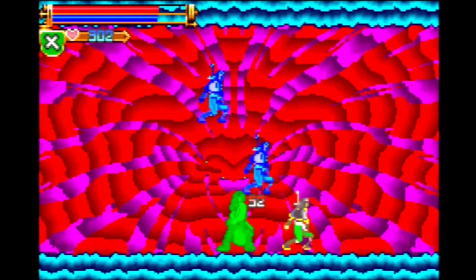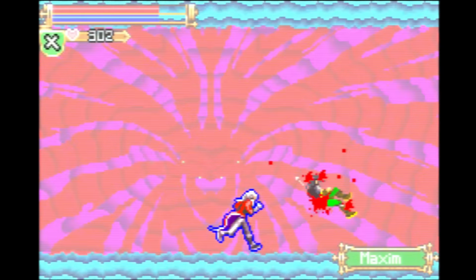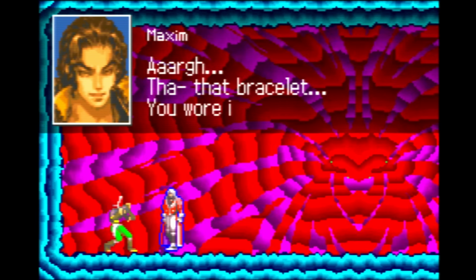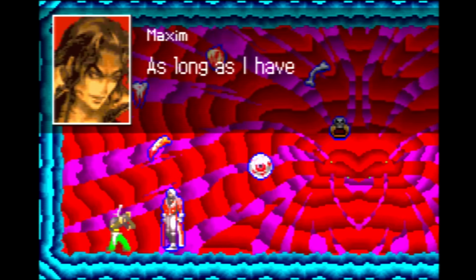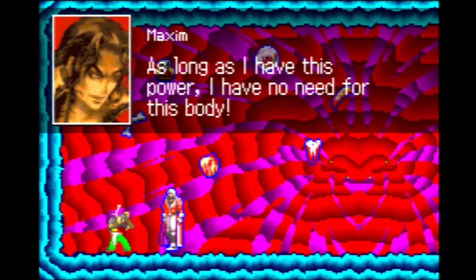So equip those bracelets on your arm and face down Evil Maxim again. Taking him out in short order, the real Maxim breaks through because he sees you wearing the bracelets. The power of friendship. He forces Dracula's dark power out of him, and combined with all the Dracula remains that you've acquired, you see this happen.